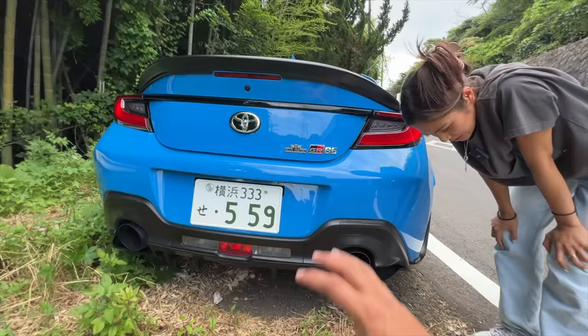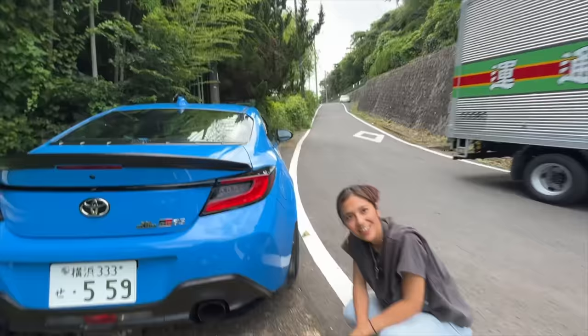Which maker makes this exhaust? I think this might be Gredi. Yes. Yeah. It sounds really cool, actually. I love the sounds of this. Yeah. How do you say titan? Titanium. Oh, yeah. Yeah. Titanium.